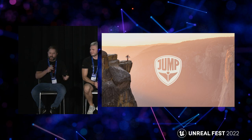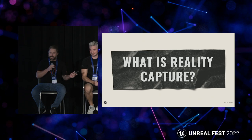I'm going to hand it over to Tomáš so he can tell us what reality capture is. Yeah, thank you so much, Joe. So first, I would like to emphasize the fact how this was created. This wasn't modeled. This was done by photogrammetry. Photogrammetry, in a simplified way, is the creation of 3D meshes from 2D pictures.